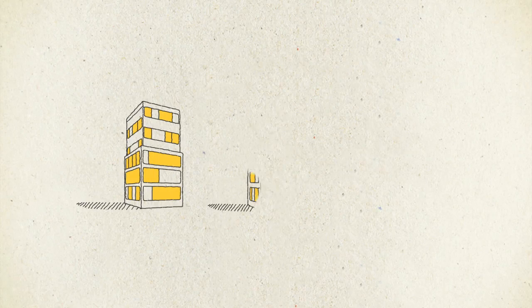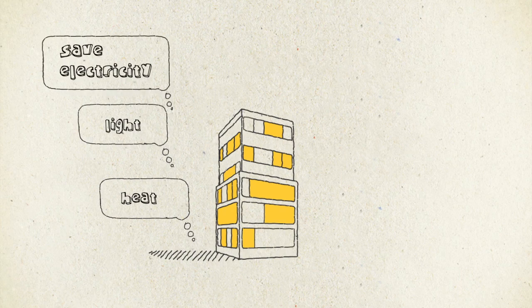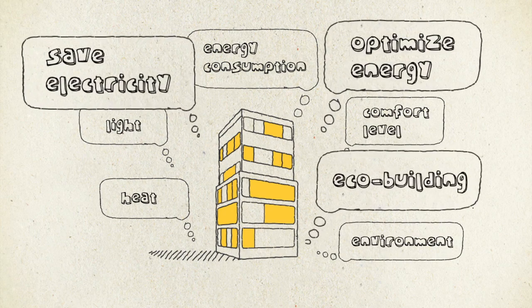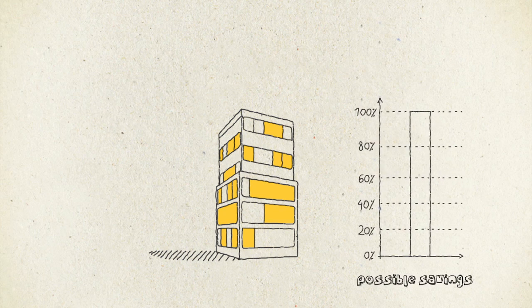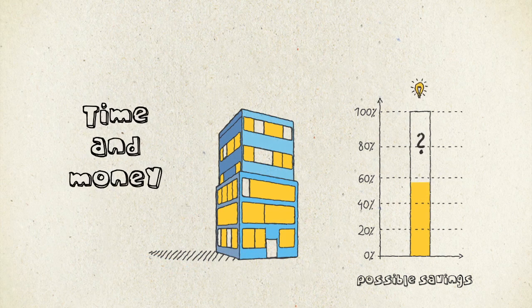All buildings are different, and so are their energy usage patterns. Still, all building owners face the same challenge: to make their buildings more energy efficient while considering comfort and environmental issues. Renovation works only help in reaching a certain level of energy efficiency for the building. So how to unleash the full potential and save the building owner's time and money?